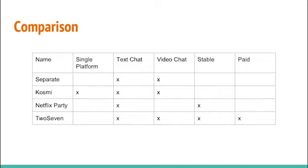Next, we go to Cosme. Cosme is the only one that is a single platform, but as mentioned previously, this may run into issues as some shows should not be streamed because you don't have the license to do so. Again, bear that in mind. We don't want you doing anything illegal. Cosme does give you text chat as well as video chat.